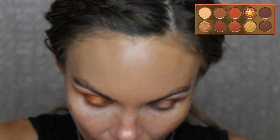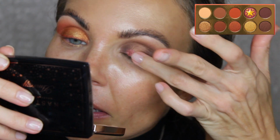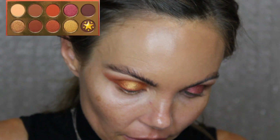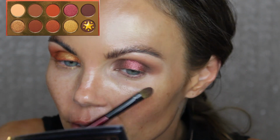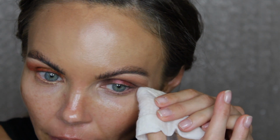Now I'm going to go into that really pretty purple called Fiery Eruption. I'm just going to go in with my finger first. It's so beautiful. Now I'm going to go back to this brush and go into that bottom one, Volcanic Haze. Is it Volcanic Haze? Yeah, Volcanic Haze. And just buff and blend those edges. I am going to wipe this.